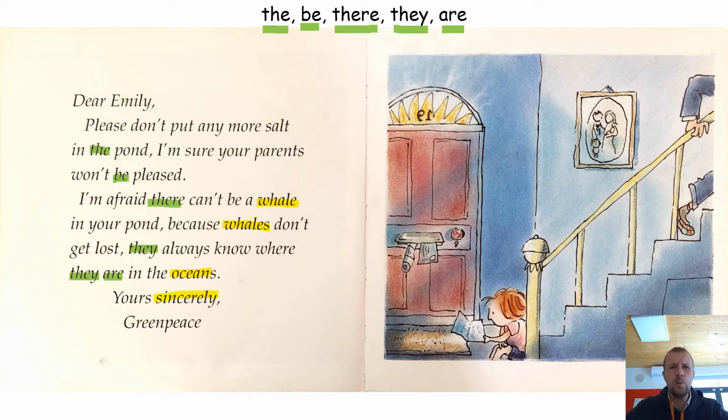So Emily put some salt in her pond, didn't she? Now she put the salt in the pond because Greenpeace said that whales like to live in salt water, so she was trying to do a nice thing. Why shouldn't Emily put salt in her pond? Yeah, because it might upset her parents. Greenpeace even said, I'm sure your parents won't be pleased.